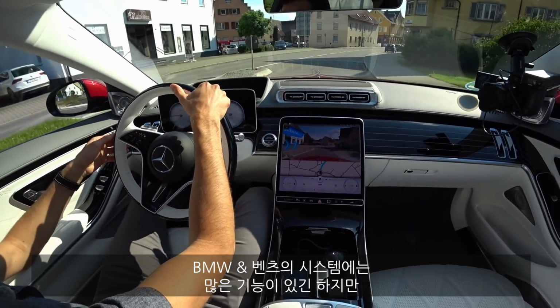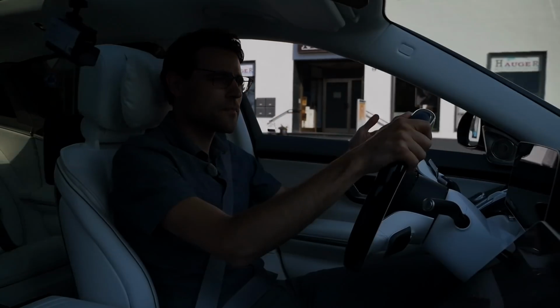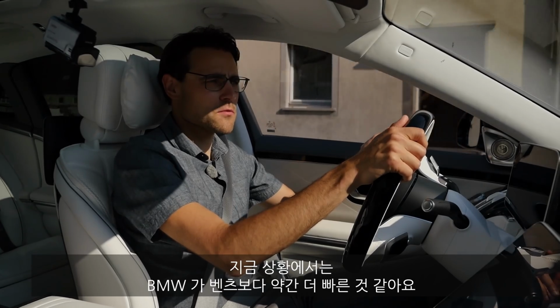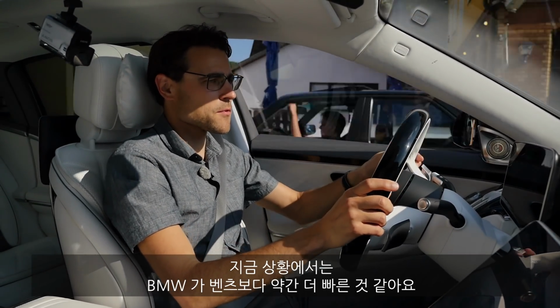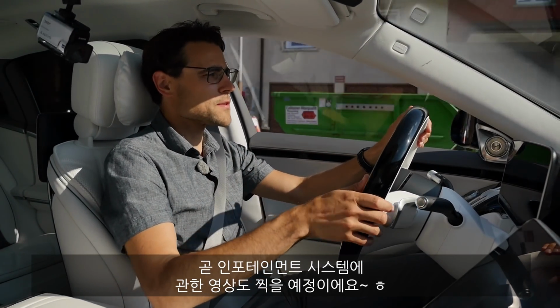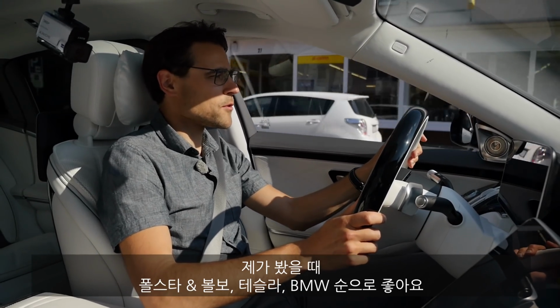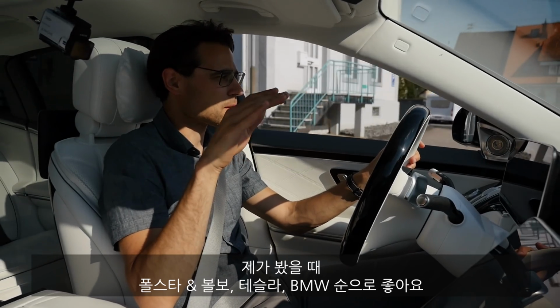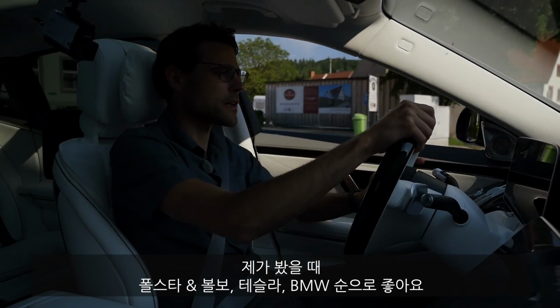Yeah, but BMW and Mercedes, they offer a lot of functionality, but sometimes it's kind of over-engineered, you know. The BMW system is to me a little bit faster, by the way. I will do a separate video on infotainment systems very soon, but at the moment I really see it more like the Polestar and the Volvo system, then the Tesla and then maybe the BMW.